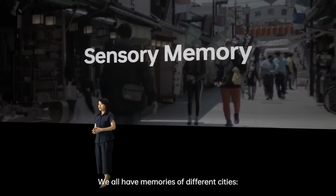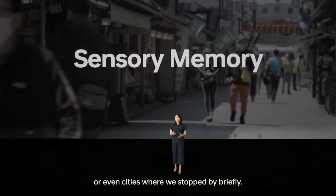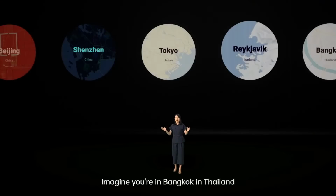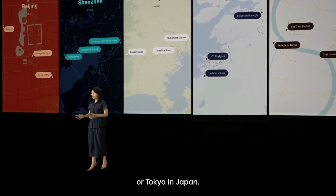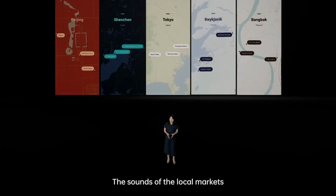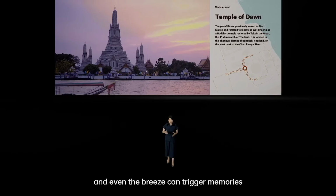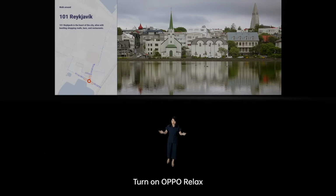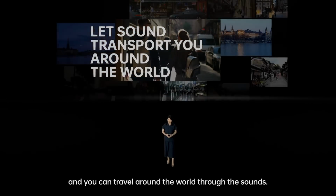We all have memories of different cities. Cities where we grew up, or even cities where we stopped by briefly. Imagine you are in Bangkok in Thailand, Reykjavik in Iceland, or Tokyo in Japan. The sounds of the local markets, the clocks chiming, and even the breeze can trigger memories of a city and transport you there. Turn on OPPO Relax and you can travel around the world through the sounds.